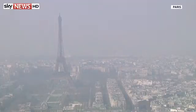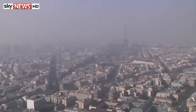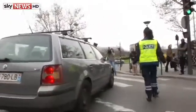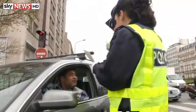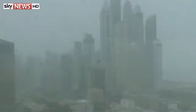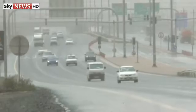Of course, other cities get it too. This was Paris recently, when its air pollution exceeded safe levels for 5 days in a row. The French government decided to impose traffic restrictions, allowing motorists to drive only on alternate days, depending on the registration number of their vehicle. Some places are very accustomed to the desert sands encroaching on people's lives. Unsurprisingly, Dubai, where it's a regular occurrence. And in both Moscow and Beijing, air pollution is a problem that blights those cities on a regular basis.